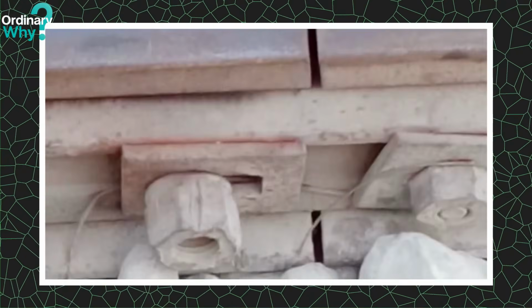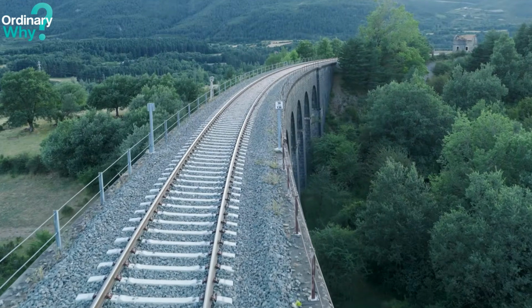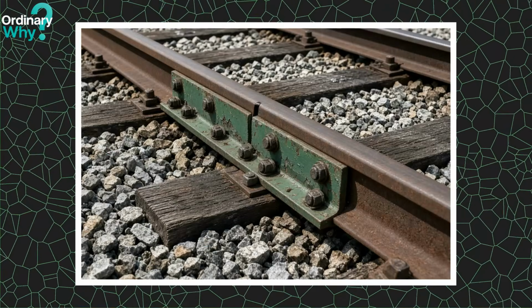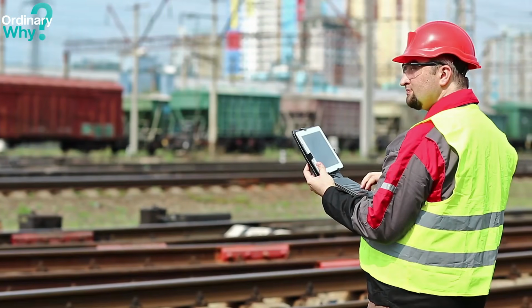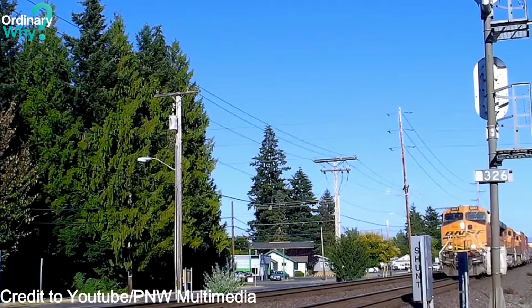Transitions between CWR and remaining stretches of jointed track, or locations with very tight curve radii where stressing is difficult, may also retain conventional joints. In these cases, the gaps or sliding interfaces are engineered and maintained with the same care once applied to ordinary rail joints.